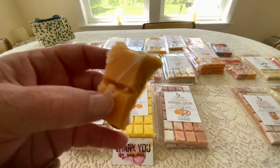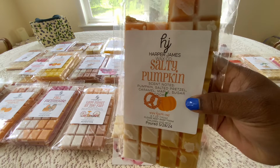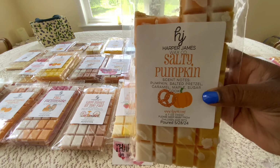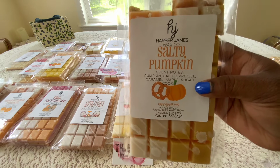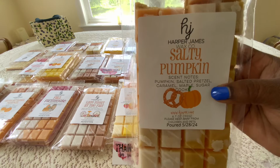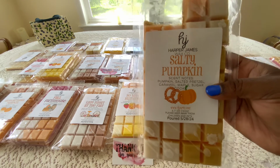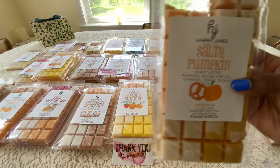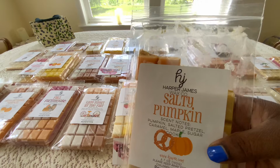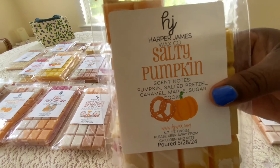Salty pretzel pumpkin. Oh, this smells so good. Wonder why I only got one of these. Yeah, Dave, that was silly. Oh, it smells like salted pretzels. You might have more left. Caramel, I don't remember. I'd have to check my stash. I warmed all mine. Oh, this smells so good. I love her salty pretzel combinations. And the pumpkin, I mean. The caramel, maple sugar cookie just softens it.